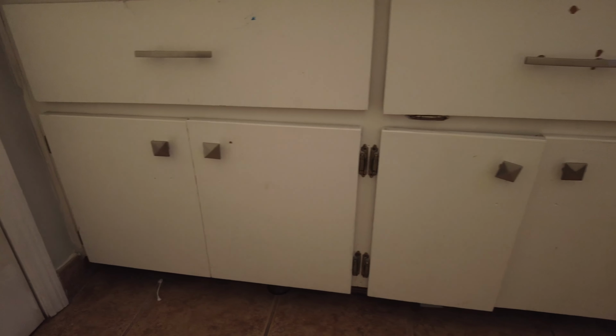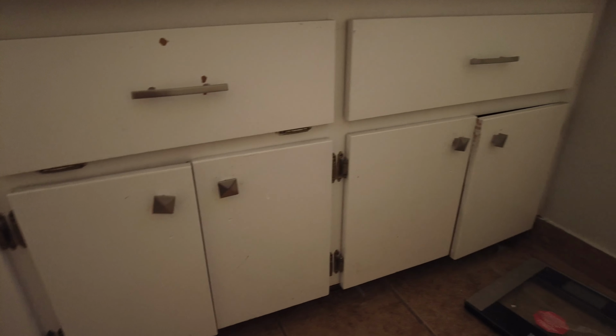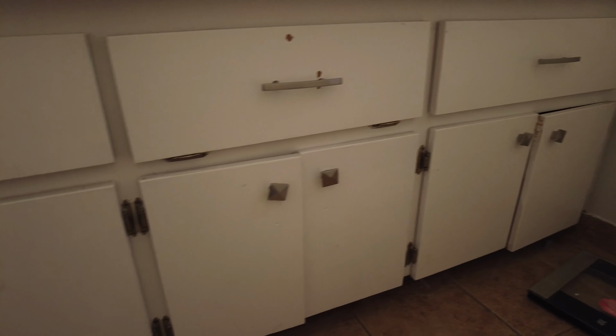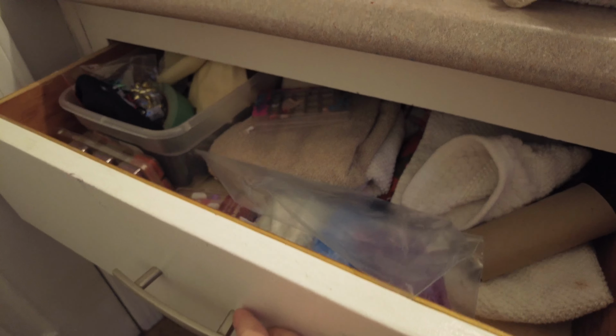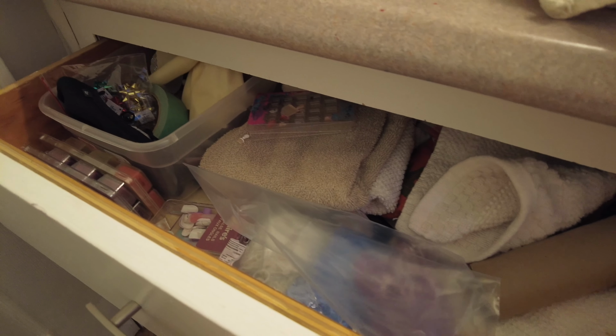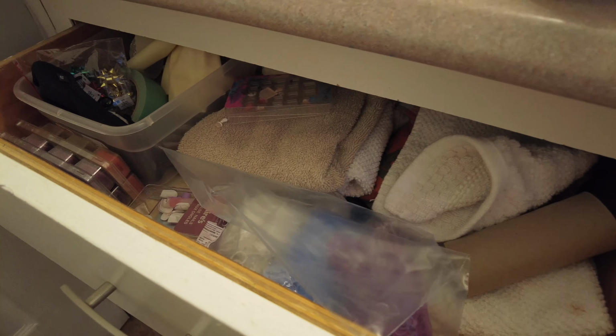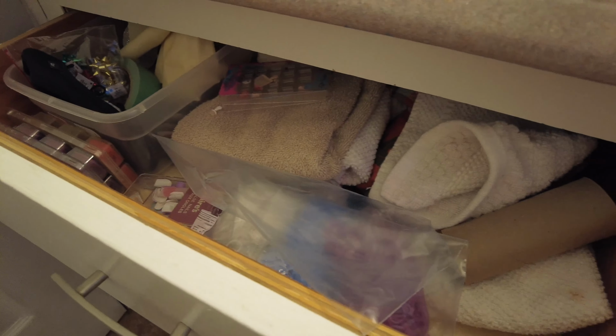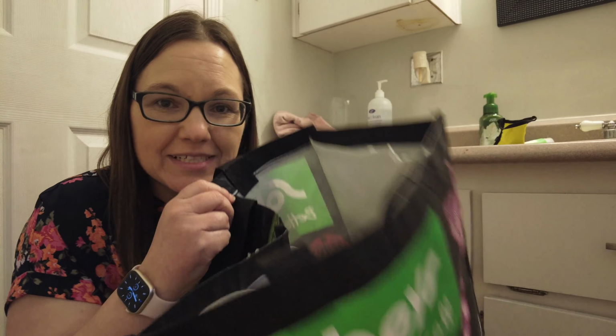Okay, first things first, this is a massive vanity cabinet. It has three cabinets and three drawers, although the middle one is just the sink drawer, so it doesn't have anything. I'm going to go through all these and see what we can declutter and how much. So here is our first drawer. Let's go through this. I already see a lot of things that can just go. Okay, so I grabbed myself a bag that I'm going to drop all the donations into.